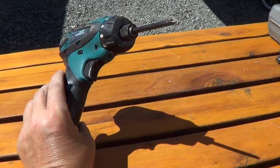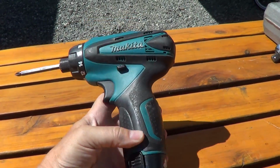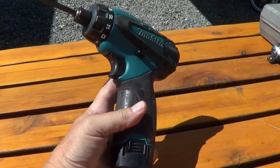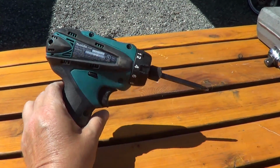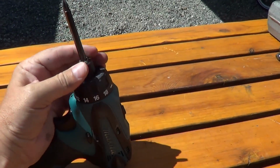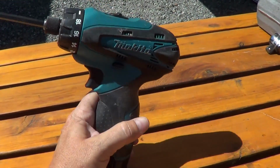And similar to that is this little Makita screw gun. I've had this for many years. I used to use it in my TV repair business. It's a nice small lightweight unit for any type of screws you're going to have to drive around the rig. You can also get a little attachment, put bits in it if you need to, but I can't see myself not having one of these.